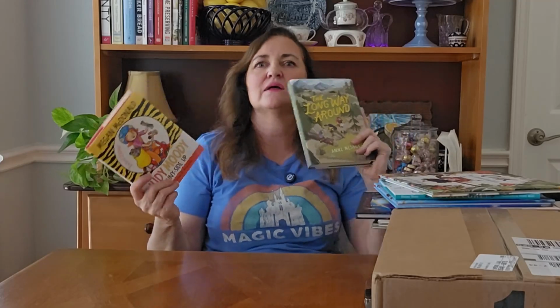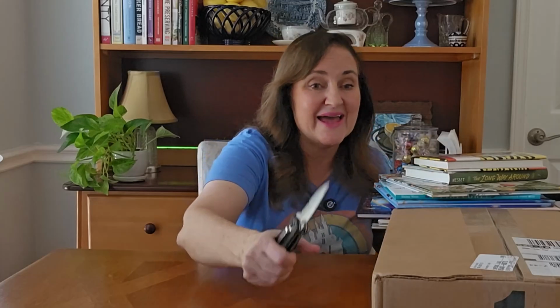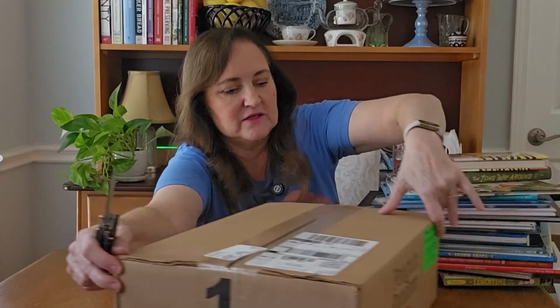Illustrations on the pages. That's what I was looking for here. That's one of the things you can use to tell how old a kid should be to read a book, or who the target audience is: how many illustrations are on the pages, if any, and also how large the font size is. So we've got a little bit larger font size. This is a little bit smaller book as far as height, which makes it a little easier for young hands to hold. So it looks like Megan McDonald has hit it out of the park again with yet another amazing Judy Moody book.